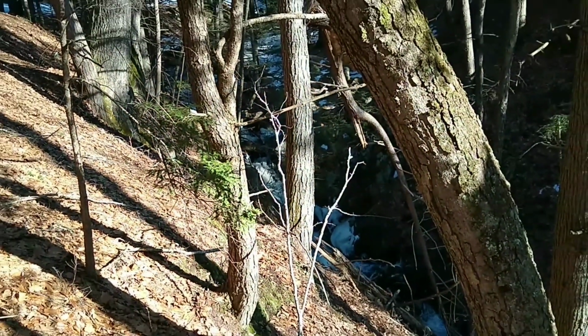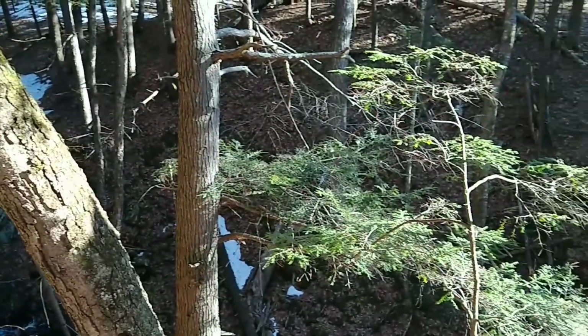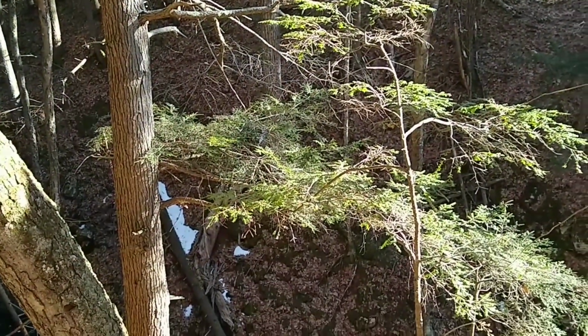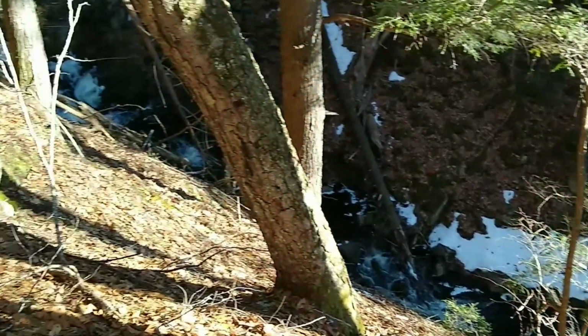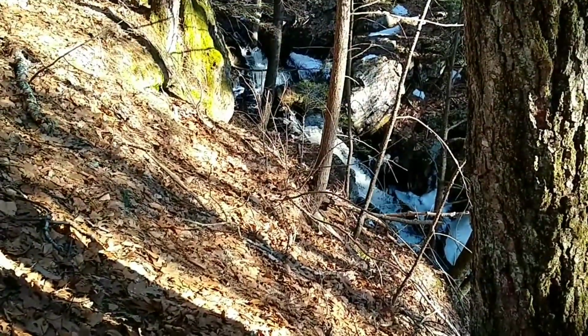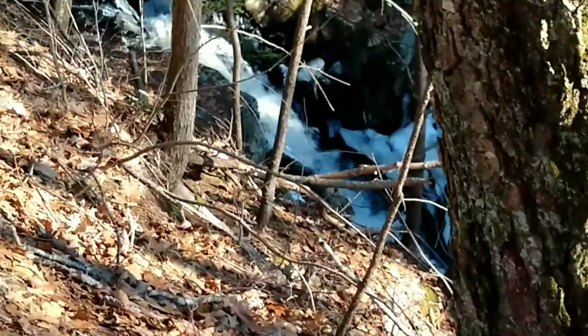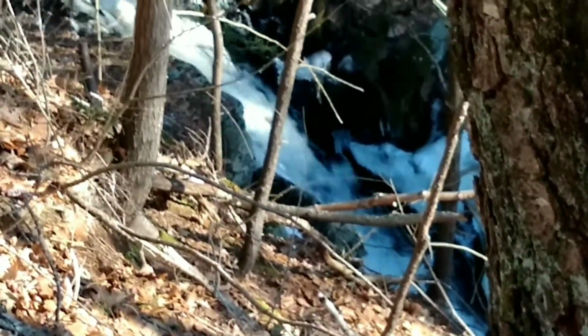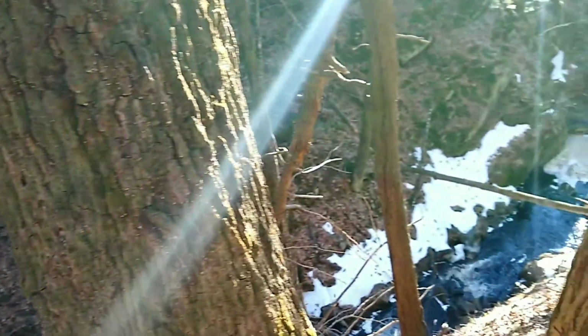I also saw online that it said it's hard to get a satisfying view of the falls, and I can certainly understand that. I have my toe up against a tree. Wow. This will probably be the best view of the falls that I get. Found a flat spot. This gorge is more impressive than the falls. Wow. It is impressive.